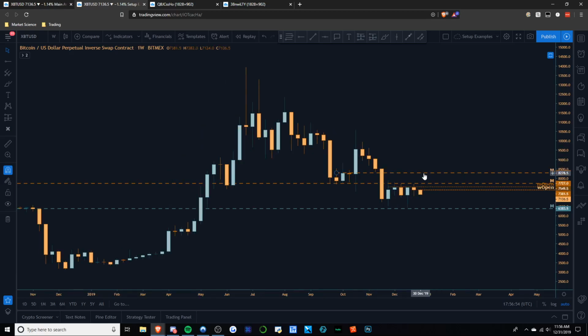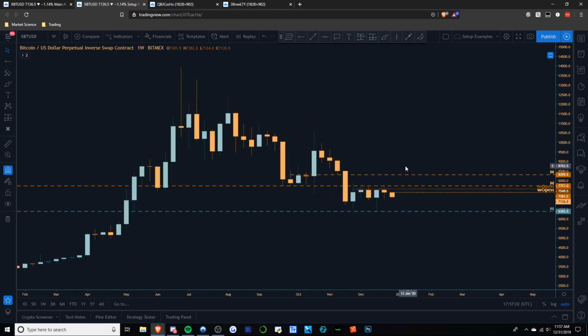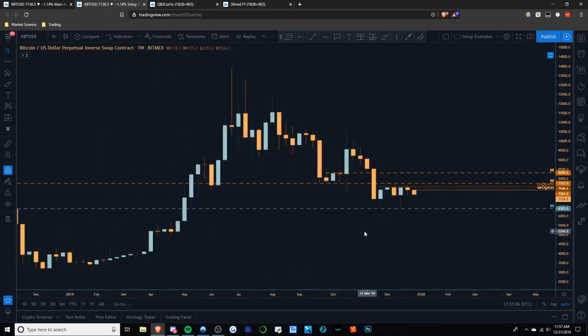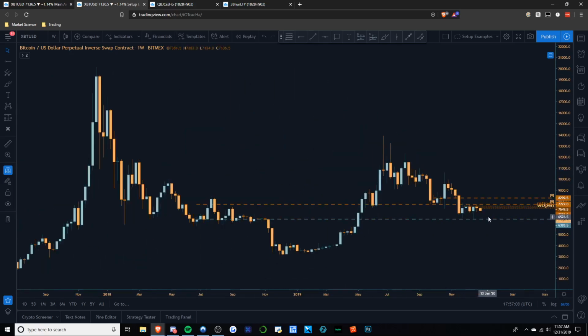Even if we were to get a kind of scam pump, something like this, I think it would get rejected around 8,300, 83 to 8,500. I think somewhere around there. But to me, it's looking like we're getting more downside now. If we were to come down here to the bottom of the key range at 63.83 and it broke, I would be looking at this level of support.